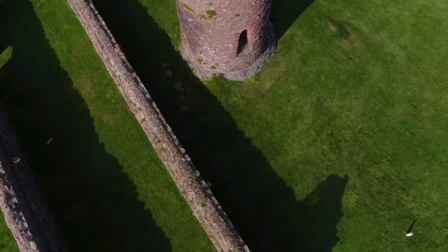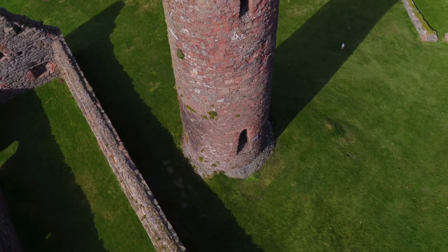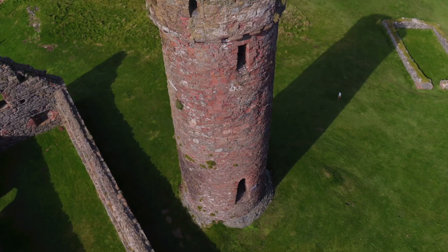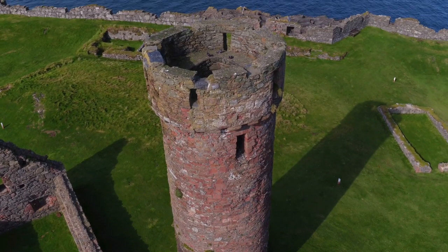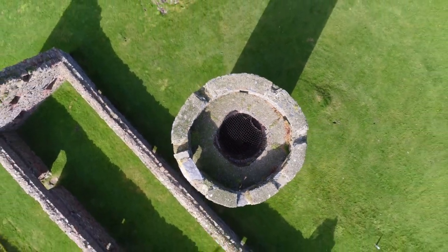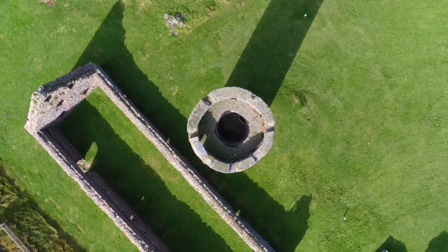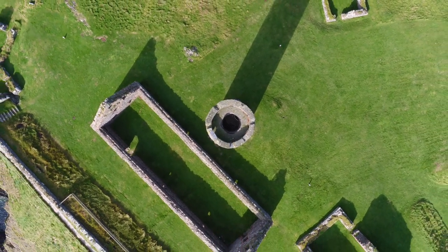You can see what a useful strong point this castle was for Norsemen, or for Scots sailing down the Irish Sea, heading perhaps for the Black Pool, the meaning of the word Dublin. It's easy to see where buildings once stood, where the castle was fully operational. A considerable stronghold for the power of the day to, well, lord it over the people below.